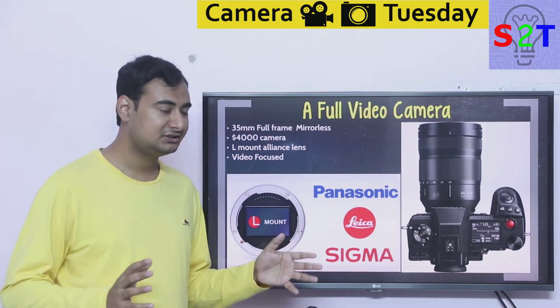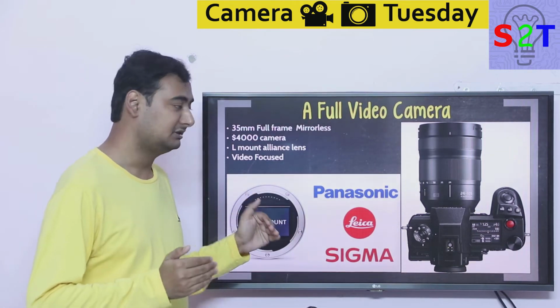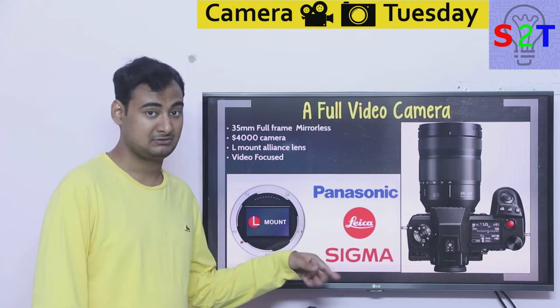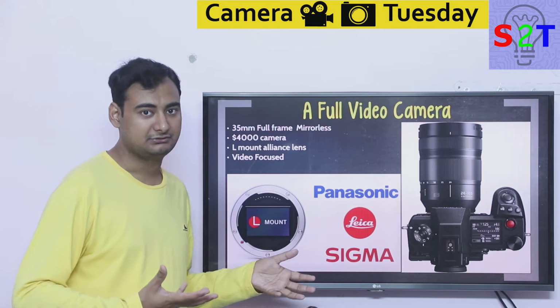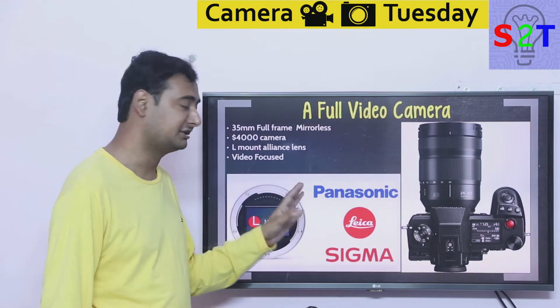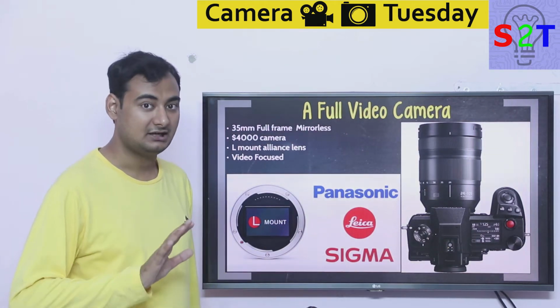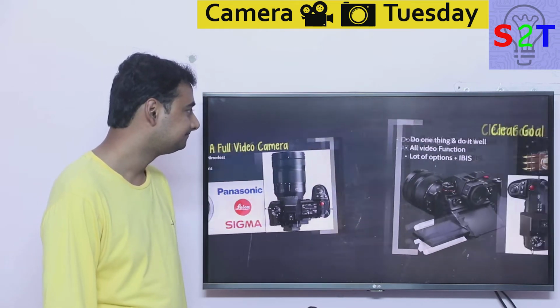You have a very long list of lenses for Leica, but they are stupidly expensive. And Panasonic only has a few lens options. So it's up to you. Do you trust this system? Because it could happen, let's say this camera starts to catch on and things start to actually become popular, and then suddenly you will have hundreds of people making hundreds of lenses for this lens mount. As of now it is uncertain, so you have to be thoroughly aware of that.